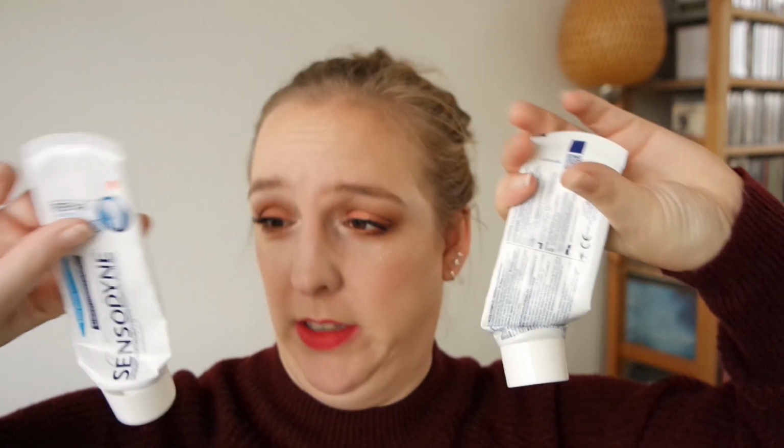Toothpaste, Sensodyne. That's my toothpaste of choice. If I don't use this, I get really, really bad pain in my gums, so I always use that.